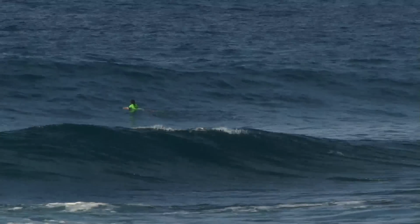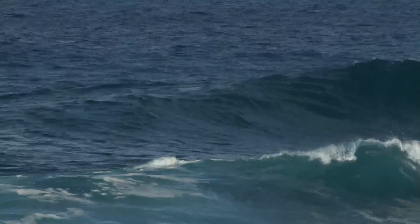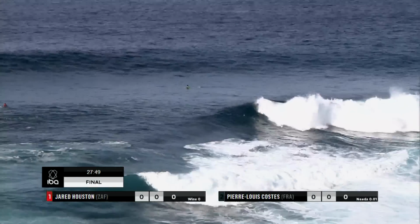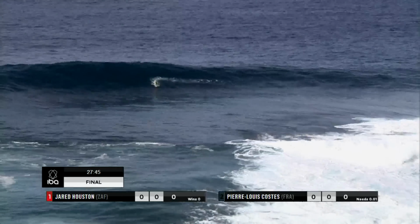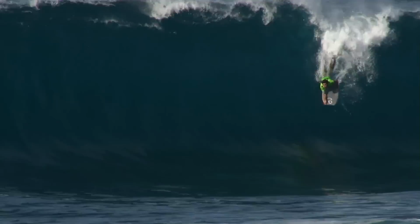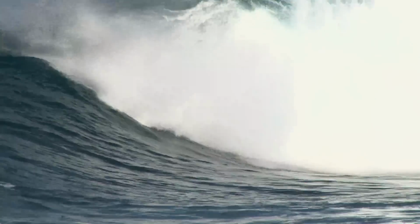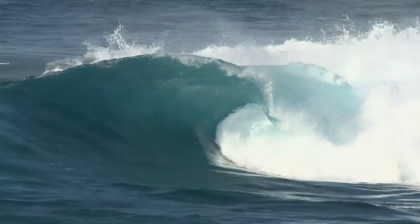Well, we saw PLC do it in the semi-final heat where he got a 9.43 and an 8 point something or other. And here comes the set at the back and Pierre scratching for this one. But that was probably the most perfect backflip landing that we've seen all contest as Pierre pedals into a monster here. It's massive! A big drop! He's just getting eaten up alive on that one. Oh, that was huge. I just hope he's okay.